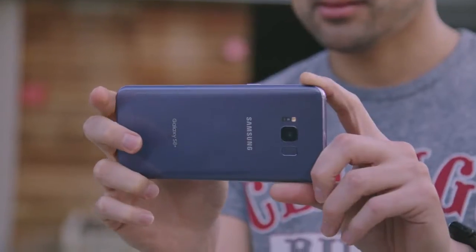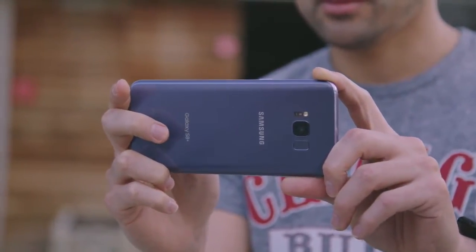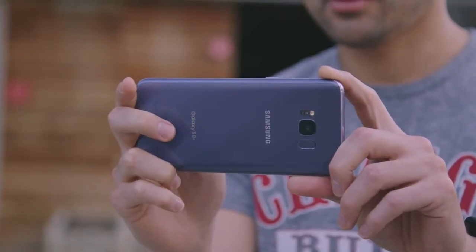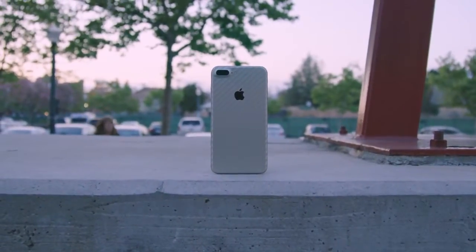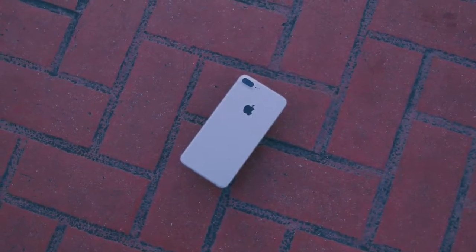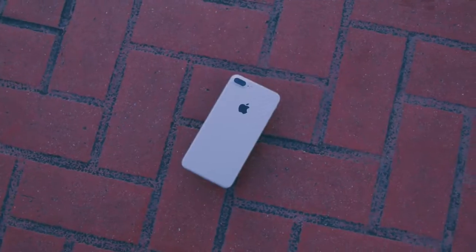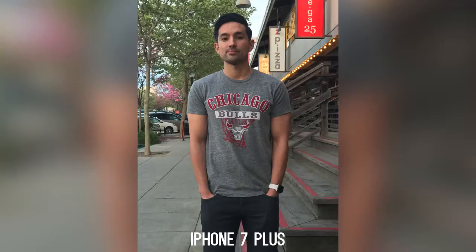Hopping over to the rear-facing cameras, again, both of these do feature 12 megapixel sensors, although the Galaxy S8 Plus should perform a little better in low light with an f-stop of 1.7 compared to f1.8 on the iPhone 7 Plus. Now, one noticeable difference with the iPhone 7 Plus that you are not getting with the S8 is dual lenses, which essentially gives you two focal lengths. Here's a shot on the iPhone 7 Plus using the main lens at 28mm, and then here's a shot hopping over to the second lens at 56mm.